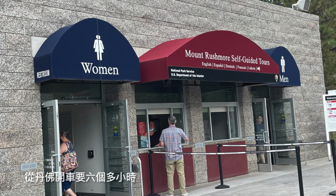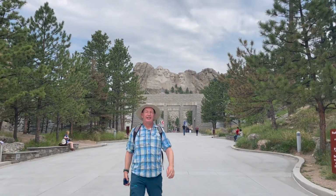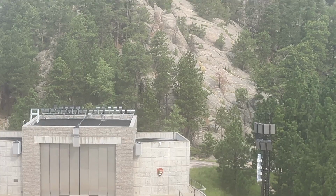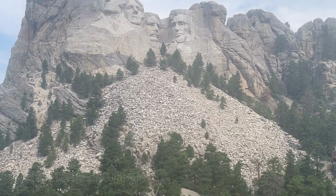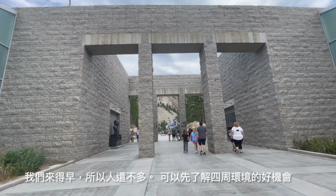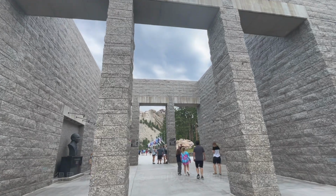The drive from Denver is over 6 hours. We made it. The presidents are carved out of the rock face. We've arrived early, so there are not yet any crowds. A good chance to get our bearings and look around.